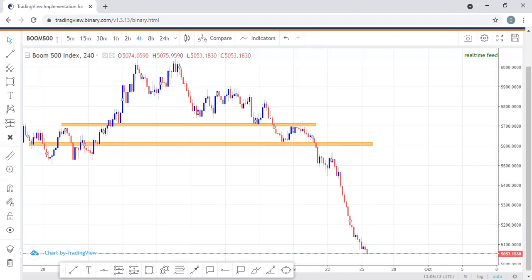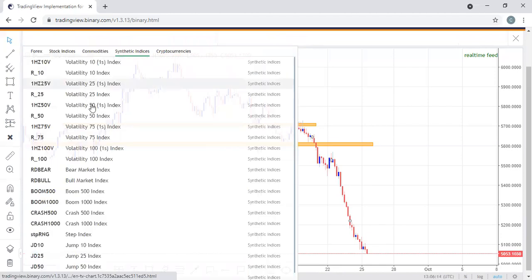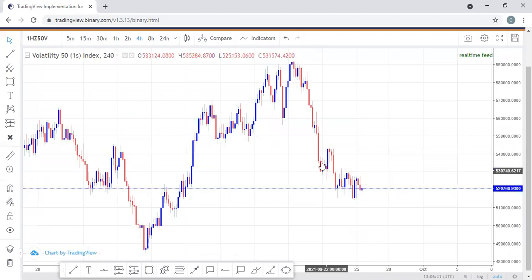All right, I saw another example on the VIX 50s. This is for a bearish scenario. It happens for a bullish market as well, just the reverse of it. All right, so I saw this on the 50s recently. Okay, now look at this.